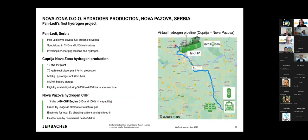And one more project in Serbia, where this customer is investing in a bigger solar plant with 12 megawatt. They have then problems with the feed into the network. So they're installing a battery system with 8 megawatt hour. But in addition to the battery system, they're installing an electrolyzer system to produce hydrogen. They have then a local storage. And then they transport this hydrogen about 200 kilometers north of Belgrade, where they install a 1.3 megawatt CHP engine. And this engine can run on natural gas and 100% hydrogen when hydrogen is available from the solar plant.